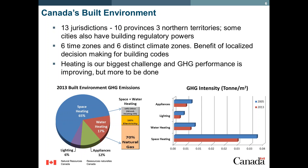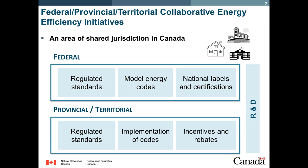Federal, provincial, territorial collaboration on energy efficiency is paramount for success. Energy efficiency is an area of shared jurisdiction in Canada between the national and subnational levels of government, and achieving an ambitious target for the built environment in the Pan-Canadian Framework will require significant collaborations across all orders of government.